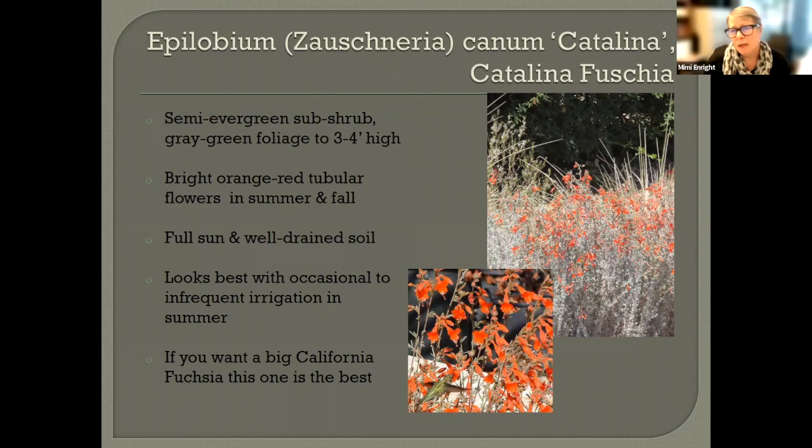Epilobium, which you might still see on some nursery tags as Zauschneria, was also reclassified. It's now Epilobium canum. There are many wonderful epilobiums available for us to use in our home gardens. This is Catalina. There are ground cover versions, and there are varieties of epilobium that might get up to 3 to 4 feet high. This is that taller epilobium, Catalina fuchsia. The foliage on the epilobiums has a really wonderful grayish cast, but then they get these bright orange-red tubular flowers in summer and fall.